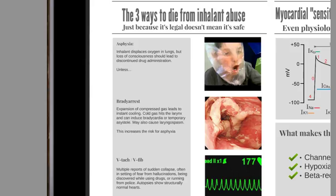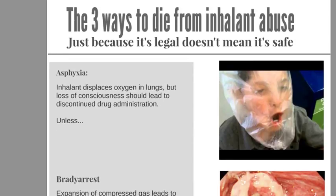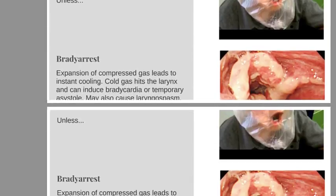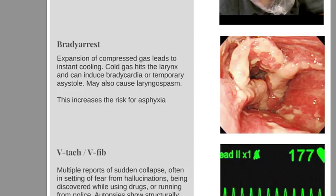The brady arrest is a different scenario. Every time you inhale a compressed gas, like a keyboard duster, upon expansion that gas will cool, and it will cool to freezing temperatures. So these kids that are dusting, that are injecting it directly into their mouth, that gas can then hit the vocal cords. And it does a couple of things. First is a protective reflex from the body, where your vocal cords go into laryngospasm and everything just goes shut. Okay? You can't breathe. But then you also get significant frost burn that leads to swelling and can obstruct your airway. And last but not least, it is such a strong vagal stimulus, and you know from intubating kids that they sometimes vagal down a little bit when you put a laryngoscope in. This can lead to brady arrest. This can lead to asystole just by vagal stimulation.